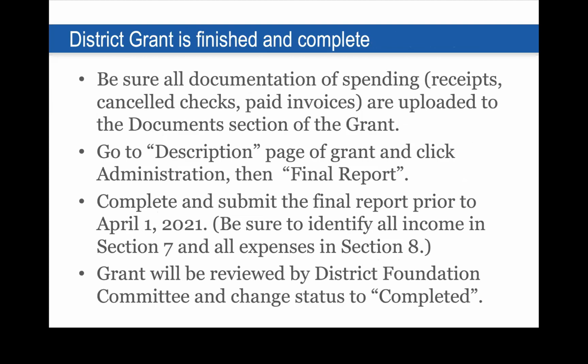So I spoke about this earlier, but I can't emphasize it enough. It seems to be the one part that really keeps people from being able to have their project complete. And that is being sure that all the documentation of spending is uploaded into the document section. So what we spoke about before, the receipts, the canceled checks, the paid invoices, please, please, please make sure that you upload those into the document section.